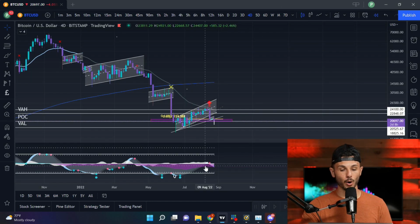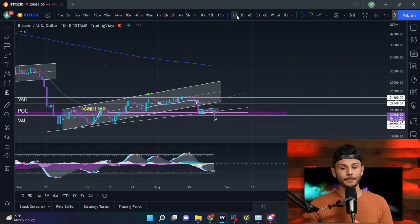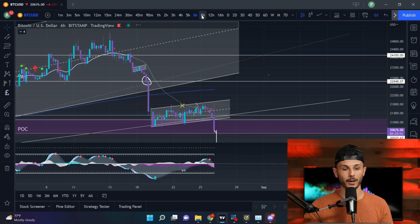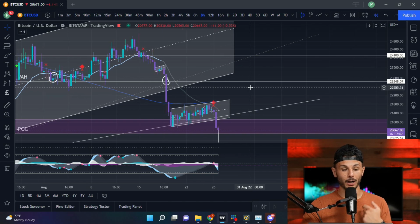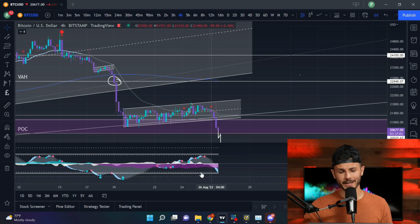And moving over to your 4-day, you do have that confirmed blood diamond right here, which is a very, very bearish sign in my opinion. And working our way down, your daily obviously did print that red dot pretty quickly after printing that green dot, which is bearish in my opinion. Coming to the 12-hour, you have a confirmed red dot on the 12-hour. Your 8-hour does have a confirmed blood diamond on regular candles. This is also a very, very bearish sign. And working our way down here, money flow kind of flat on the 4-hour.